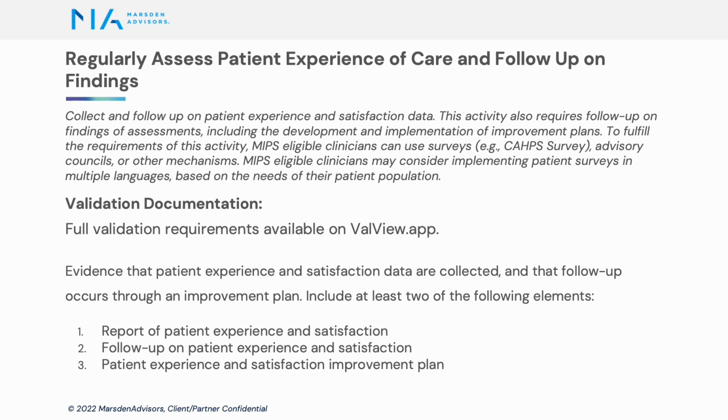Now, this activity, regularly assess patient experience of care and follow up on findings, is more broad than just access to care. The validation documentation for this one is also available on our ValView app, and we'll link that, which is coming straight from the resource library data. So for this activity, you're collecting and following up on patient experience and satisfaction data. This activity also requires follow-up on findings of assessments, including the development and implementation of improvement plans.